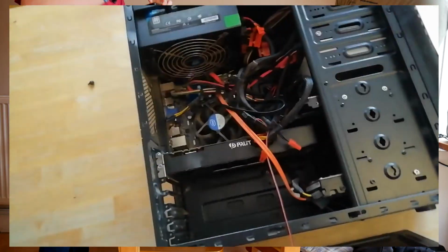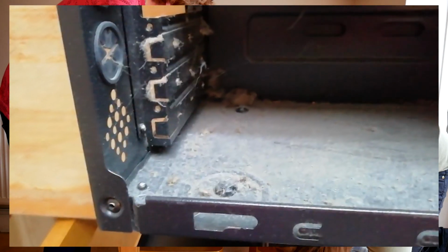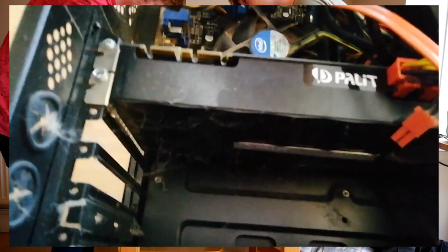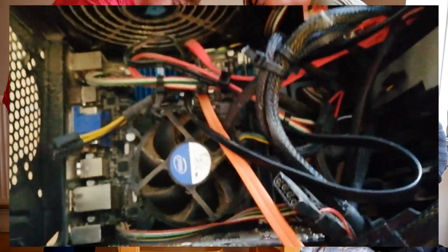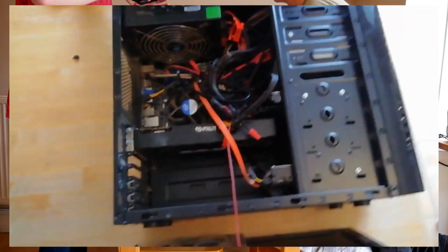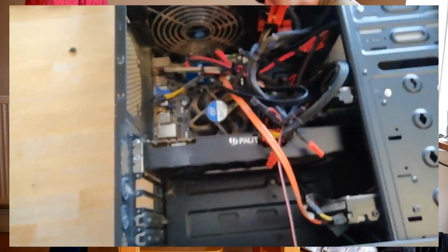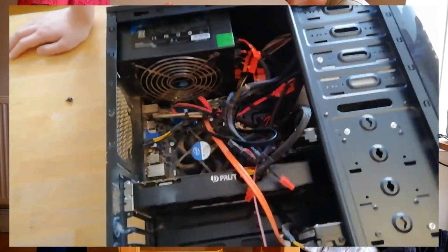Okay, so this is the inside of Jake's case. As you can see, those fans are full of dust. That is full of dust and cobwebs, and the graphics card, and there's a nest of wires and more dust. But there we go, that's what we're working with. We're gonna take everything out, whether we're gonna use it or not, like the motherboard and stuff, get it cleaned up, and then maybe we'll figure out something to do with it.